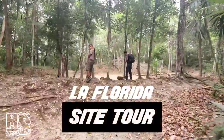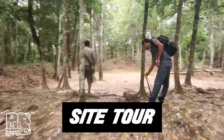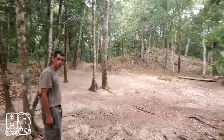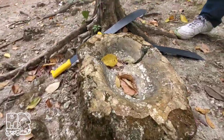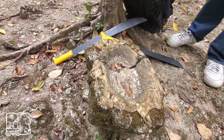Welcome to structure number 1 at La Florida. Again, we're going to appreciate that the work of the looters was bigger than the job that the archaeologists have done.